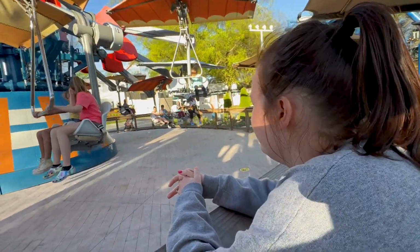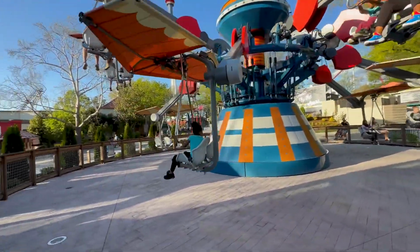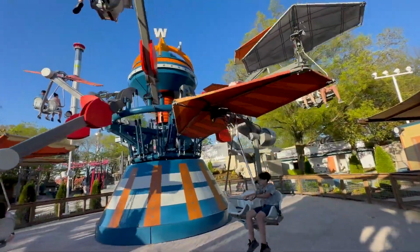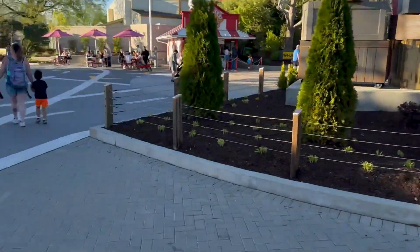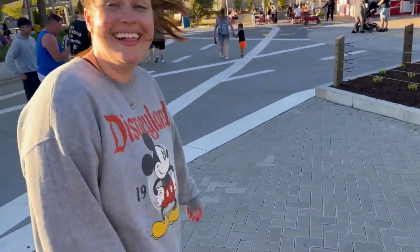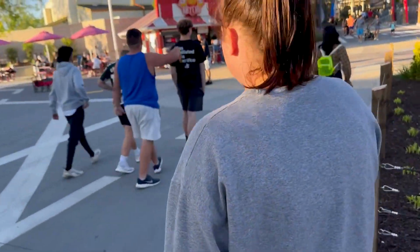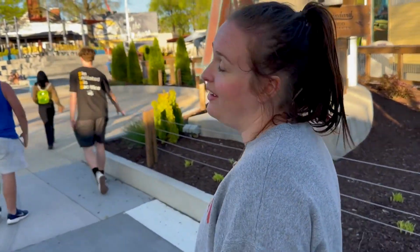First ride on the Windstar. Wow. Look at this. That is awesome. Control your own height by pushing up and down. Windstar. That was sweet. I didn't realize it's like the modern version of the swings. Olivia was pumping that thing. We were swinging back and forth. Just like you pump the swings, basically. You give them a snap. Obviously you're not gonna spin a 360 or anything like that, but that was a lot of fun. I like that one. That was cool.